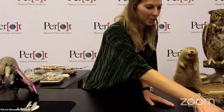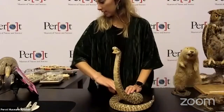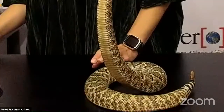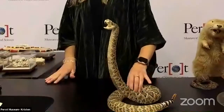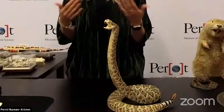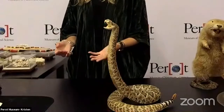Okay, so our last animal is a snake. This is a Western Diamondback rattlesnake. So what observations can you make about our snake? Keeping in mind where they live, what you think they might eat, or what you already know.